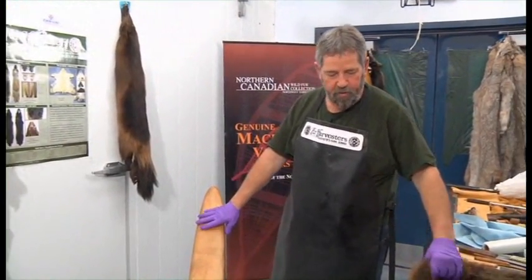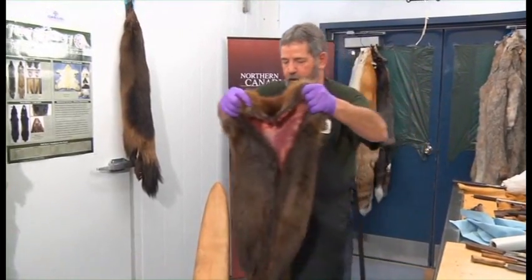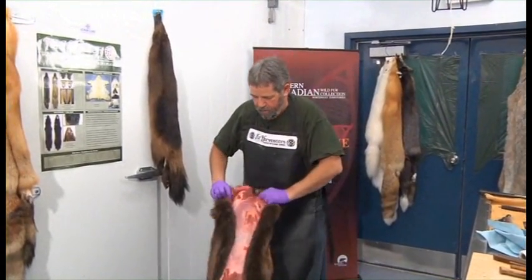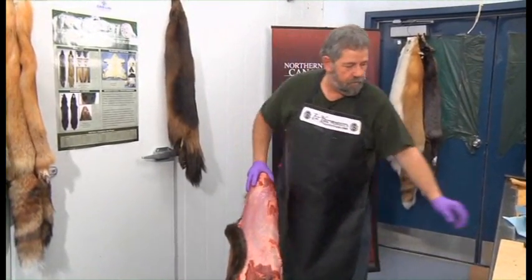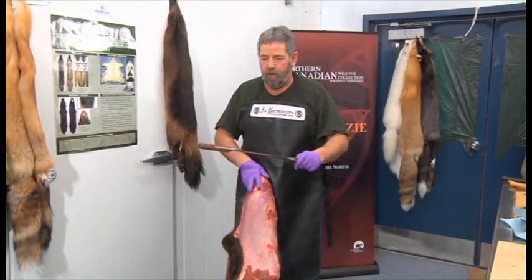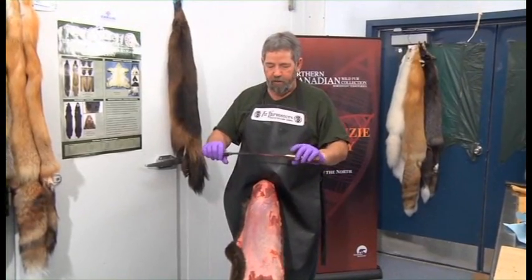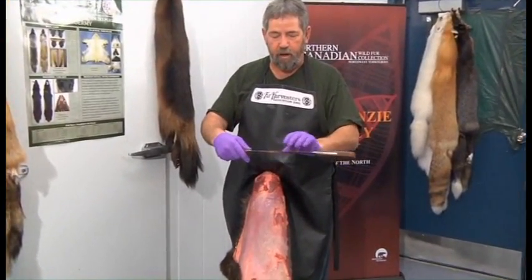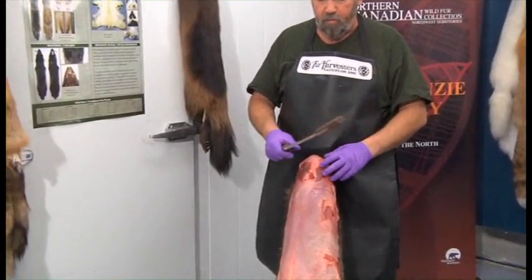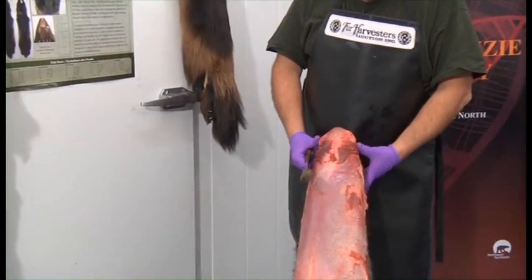Okay, so now we're going to flesh the beaver. So we have our fleshing beam here. So we're going to take our beaver hide, and we're going to set it down on top here like this. And what I use is this Zeph fleshing knife. It's got a dull side on it. It also has a sharp side on it. For beaver, we're going to use mostly the sharp side.